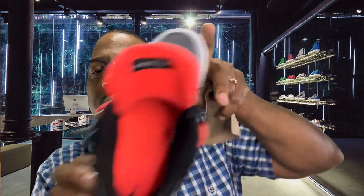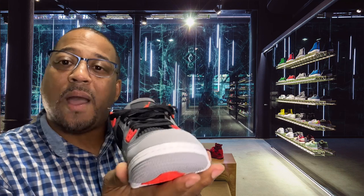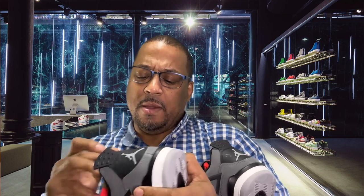The coloring on the inside. Beautiful. Retro. Wonderful. I mean, it pops when you're walking down the road, especially you got a nice little outfit to match this thing. All eyes on you. Once again, the smell really sticks out on that one. Sorry about that. The smell is really good.